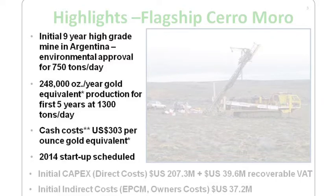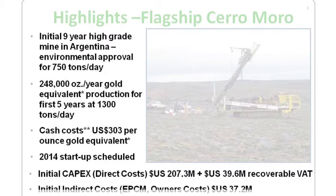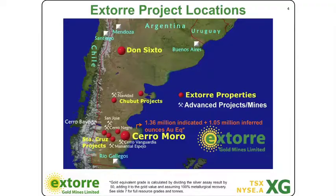Capital costs, what are they? There's in fact two kinds of capital costs, direct and indirect, and you can see the number. The direct capital cost, $207 million, plus you'll see about $40 million in VAT, which is recoverable. That's your value-added tax. Then there's the indirect costs. Those are our owner's costs, EPCM costs, as we call them, $37 million.